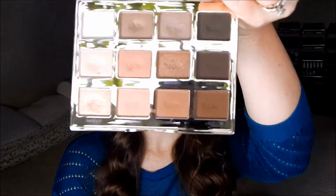The first palette that I did keep is the Tartelette in Bloom palette. And this palette has such a great range of colors. It has cool tones, it has neutral tones, and it has warm tones. So if I do decide to dabble and play in warm tones, it does have it. And I do have on some of the warm tone shadows today, and I'm really happy with how the look came out. But I just love this palette.